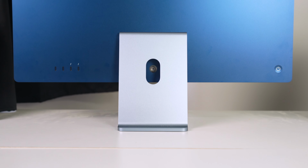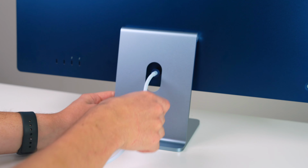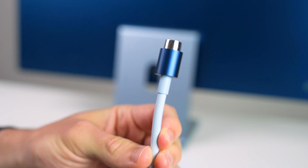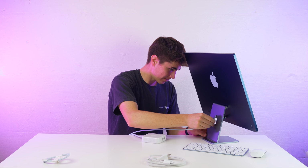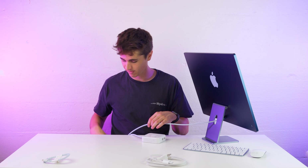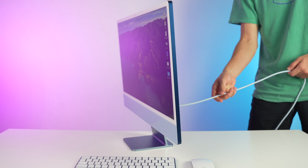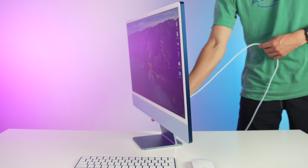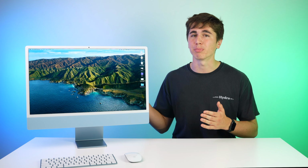In the back of the stand, there's this hole which you can thread the power cable through for clean cable management. The new power cable, by the way, is braided, and it has these powerful magnets that connect to the iMac with a really satisfying snap. It might be tempting to call this MagSafe because it's magnetic, but it's not actually all that safe because if you trip on this cable, the magnets are so strong that you have a good chance of bringing the iMac down along with it. So just keep that in mind when you're deciding where you might place this iMac.